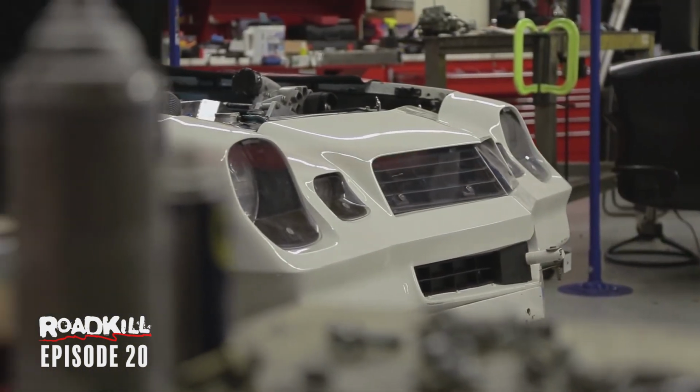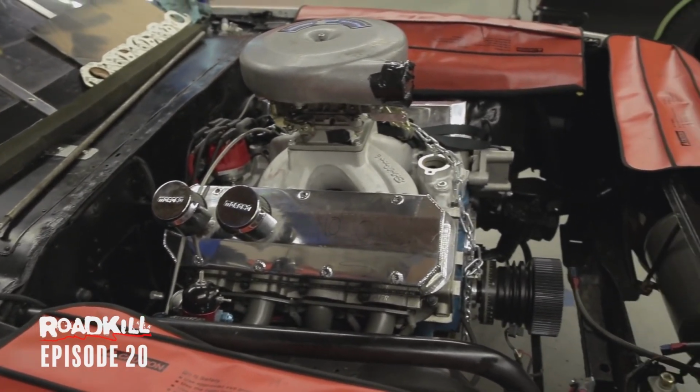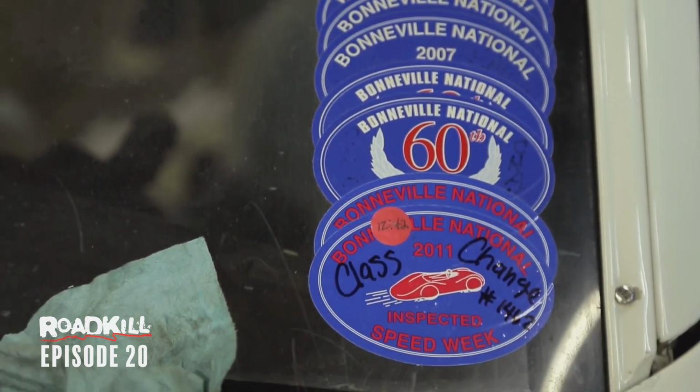I failed on that a couple of years ago when a carburetor vent fell through this big block and completely destroyed the engine. We went back and got a record on 2 cylinders, and that destroyed the thing even more. But that was 2011, 2012, we didn't race. This year we had to do it, and so we rebuilt that engine.